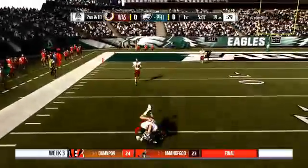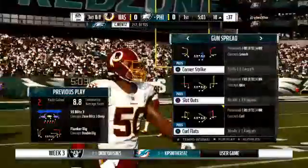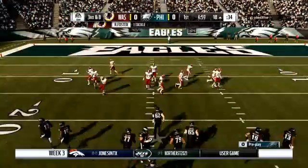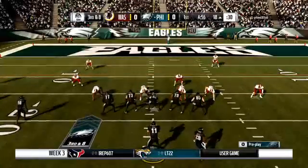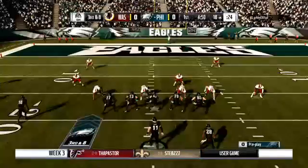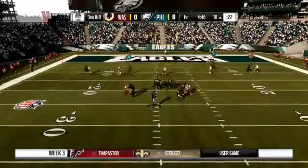Throwing for his running back, and he's got him complete. And they'll bring him down at the 18-yard line. Give him 2 yards on that play. And all of a sudden here, it's third down. Two jet. From the gun, it's Wentz.